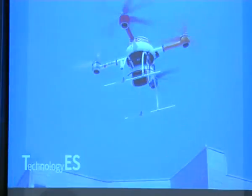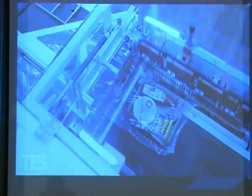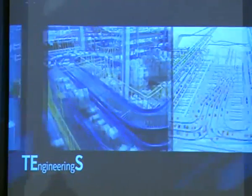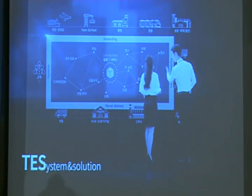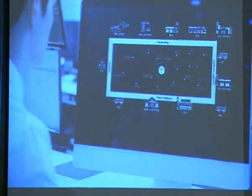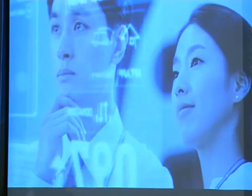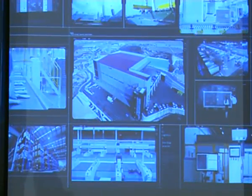State-of-the-art and future logistics technologies, such as convergence robotics and intelligence technology. Engineering that optimizes for the entire supply chain. System and solution based on IoT technology. Smart technology and consulting with expertise, presenting an optimized solution for customers in various sectors. This is the globally recognized competitiveness of CJ Logistics.